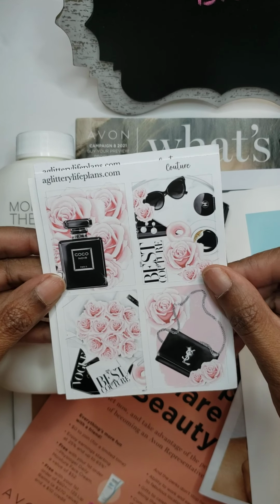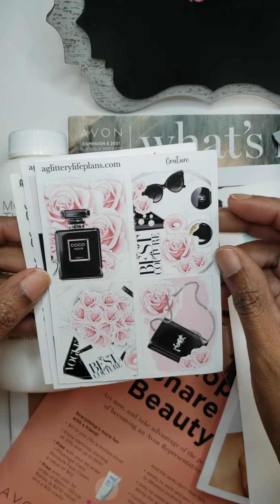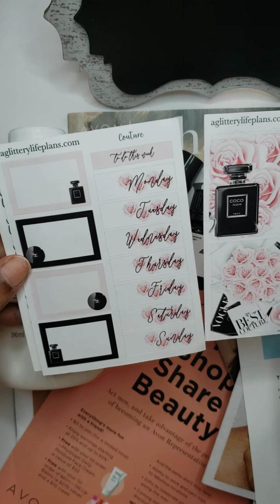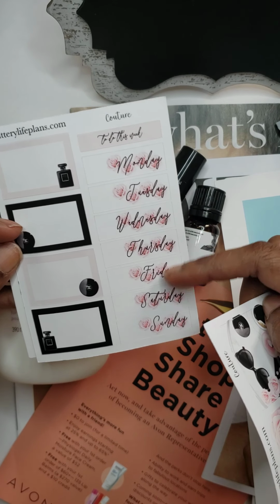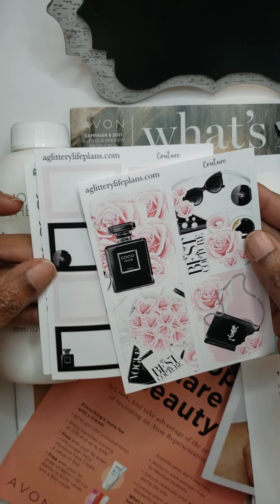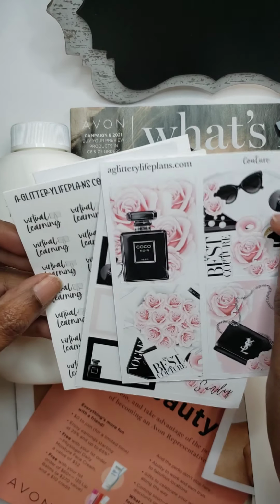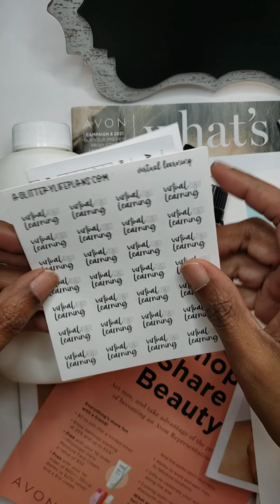And then I got this couture little full box sheet. And then I got the other sheet that goes with it with the date headers. It has cute little roses, Coco Chanel. You know, I have my Chanel backpack, so. Oh, and it has a cute little YSL on there too.